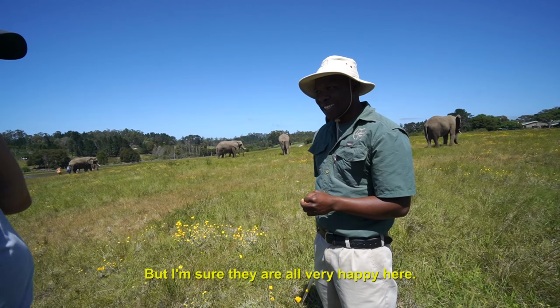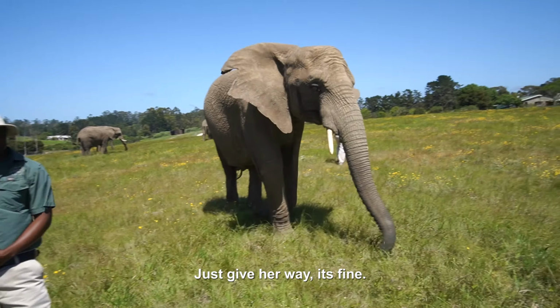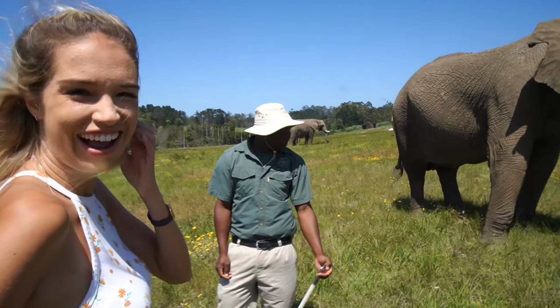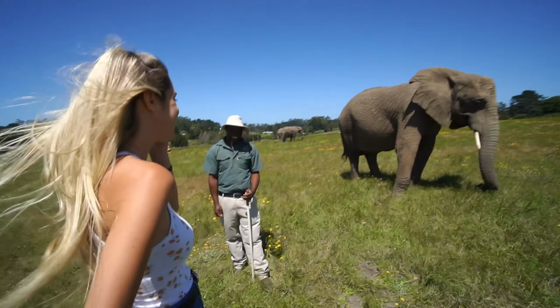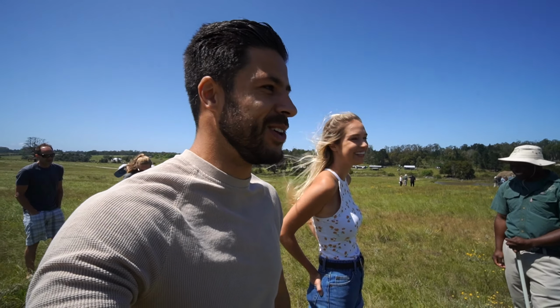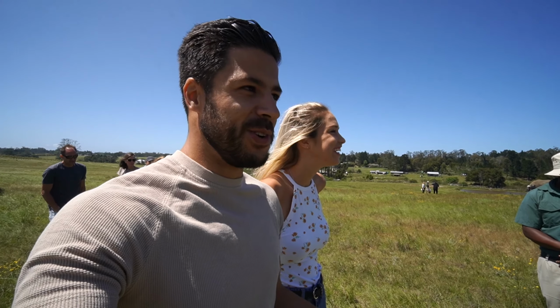But I'm sure they're all very happy here. They are very, very happy. This is incredible. I could stay here all day. Yeah, it's quite nice. It's quite intimidating when they come up so close to you and they walk so fast. Especially with their ears out. You kind of think, do I move or do I not move?